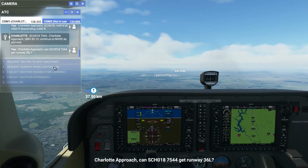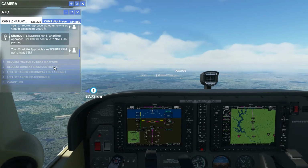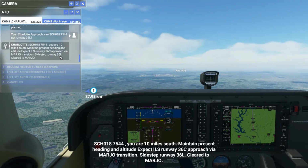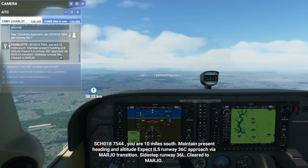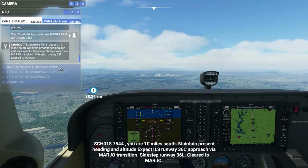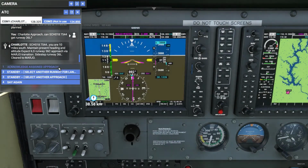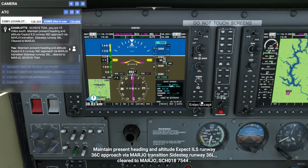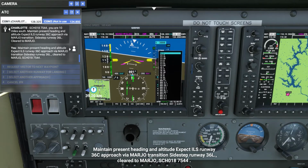Charlotte approach, can SCH 018-7544 get runway 36 left? SCH 018-7544, you are 10 miles south. Maintain present heading and altitude, expect ILS runway 36 center approach via Marjo transition, sidestep runway 36 left. Cleared to Marjo. Maintain present heading and altitude, expect ILS runway 36 center approach via Marjo transition, sidestep runway 36 left. Cleared to Marjo, SCH 018-7544.